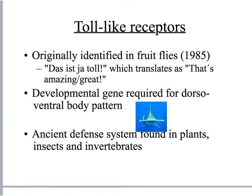The people who originally found this were German and they said, "Das ist der Toll," which means this is totally cool. Literally, that's how stupid we are. And then they named these receptors toll-like receptors. They had no interest in what we now know is important for toll-like receptors with respect to immunology. They were looking at early developmental markers and dorsal ventral patterning.